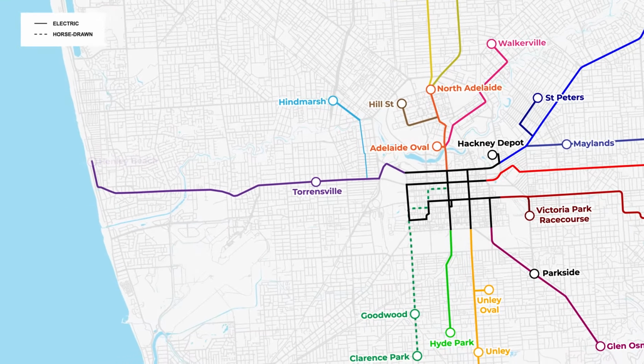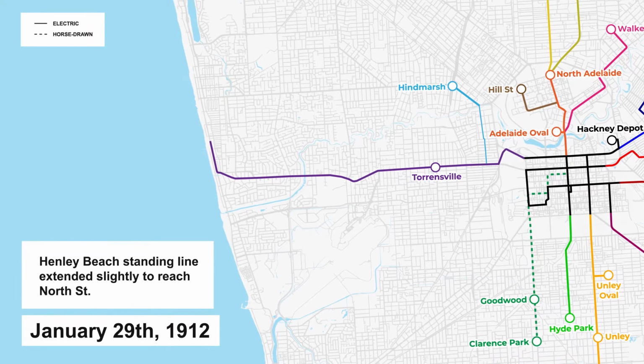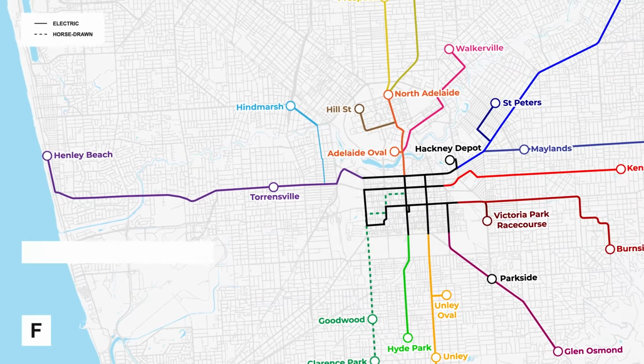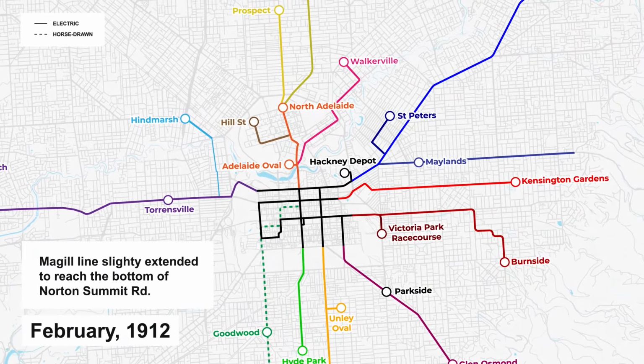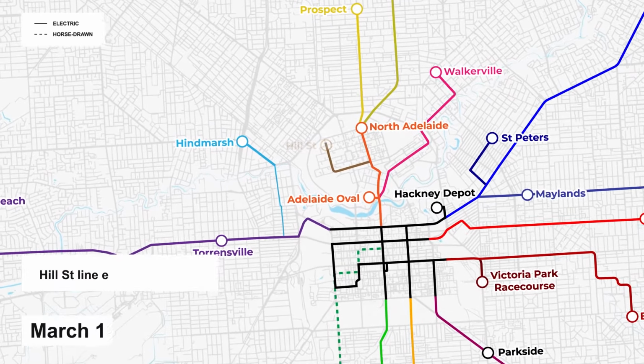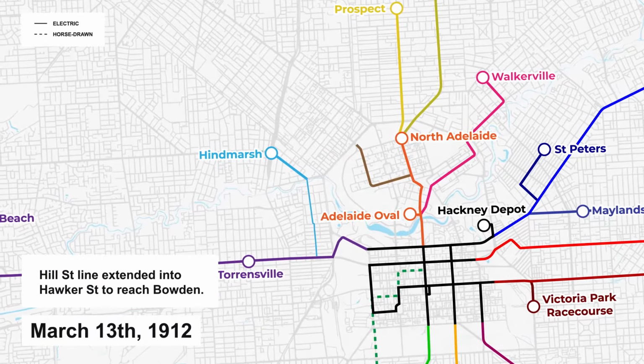January 29, 1912. The standing line at Henley Beach is slightly extended to reach North Street. February 1912. The McGill line is extended again to reach the bottom of Norton Summit Road. March 13, 1912. The Hill Street line is extended into Hawker Street to reach Bowden.